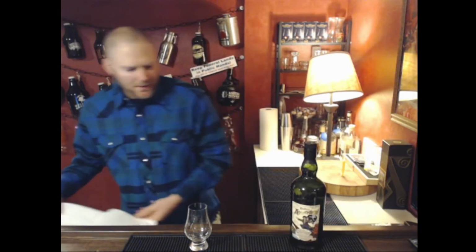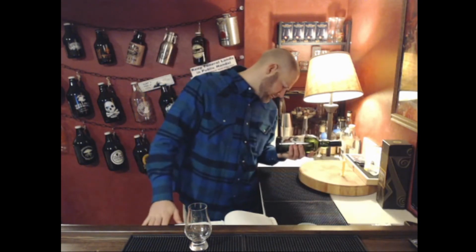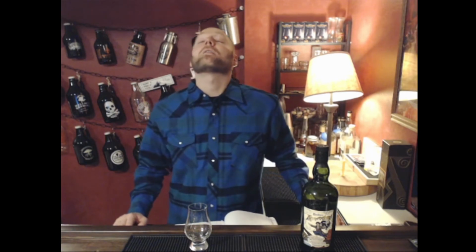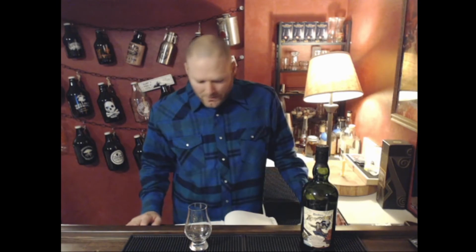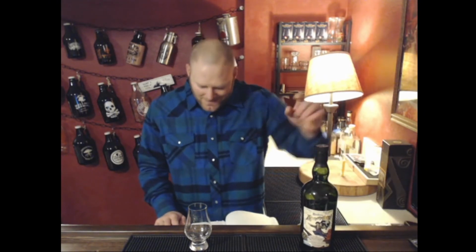I do actually have a couple of little notes here just because I want to make sure that I get this right. It is at 51.8% ABV, so that is 103.6 proof, if I did my math right, which I might not have, but I think I did. I bought this in Casper, Wyoming, for $160.99. This is definitely the most expensive whiskey that I have right now.